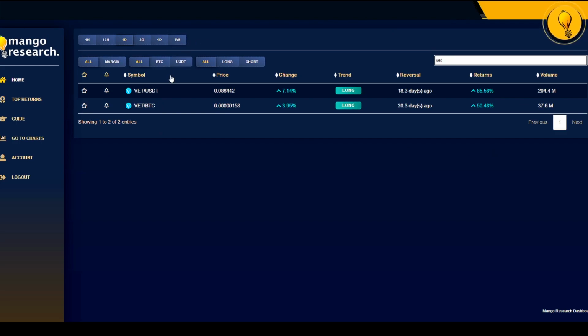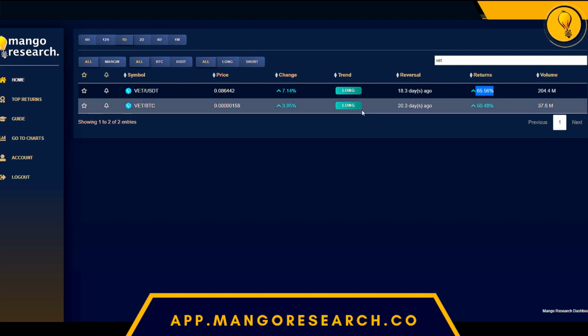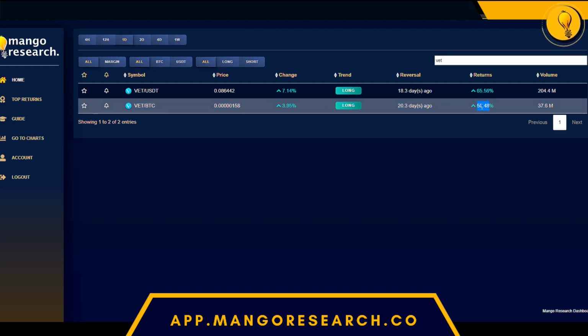I'm on that daily time frame, and as you can see, VeChain USDT is currently long. This long trend change came in 18 days ago, and if you caught a trade based on this, you are currently up 65.56%. 65%, guys. Okay, VeChain BTC also long. This long trend change came in 20 days ago, and if you caught a trade based on this, you are currently up 50% against Bitcoin.